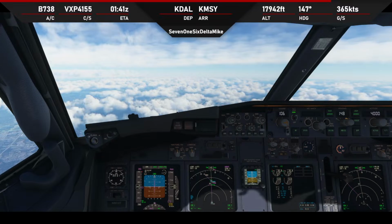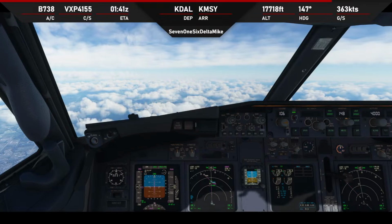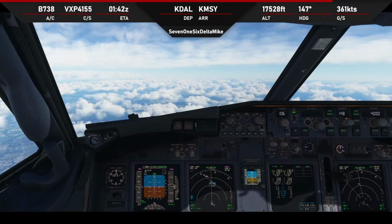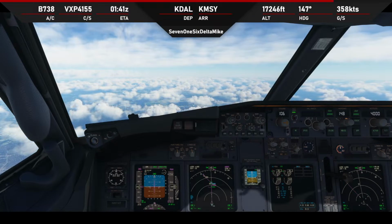Transition altitude, nearest altimeter, 29.87. Check. Approach briefing. Okay, we're expecting the ILS approach for runway 11. The minimum altitude is 200 feet. We'll use auto brakes 3. We can expect to park at the gate. In case of go around, we'll climb per ATC instructions on the runway heading. Any questions? No.